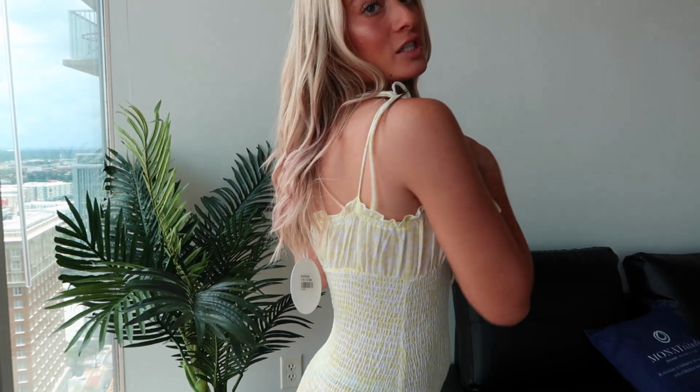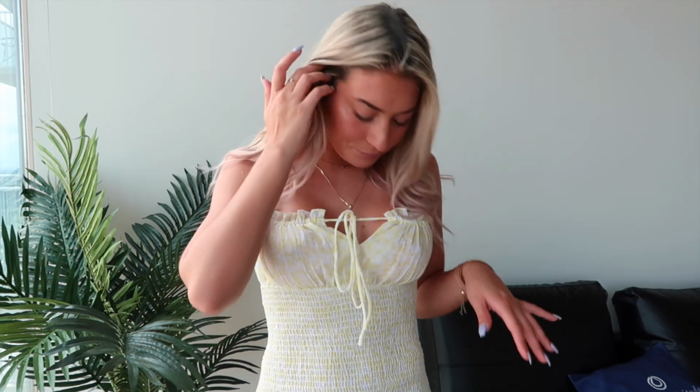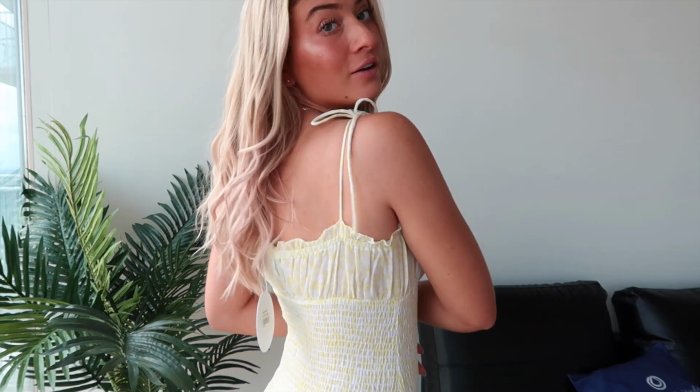I love this dress. It's really, really adjustable. So the straps, these tie, and then this one in the middle ties. You can make it as tight or as loose as you want it. It's a cute lemon yellow. And I think that this is really good for summer. Hopefully I will be wearing this in the Bahamas in a few days.